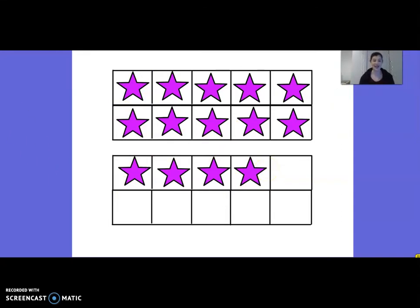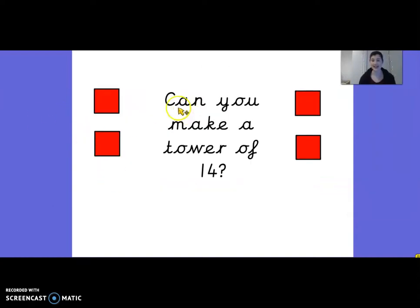Let's have a go at writing that number 14. Do you remember it was a 1, which is really a 10, and a 4 is the number 14. Let's see if we can find another way to make number 14. It says, can you make a tower of 14? Now, luckily, I have got some cubes here, so I wonder if you can help me.